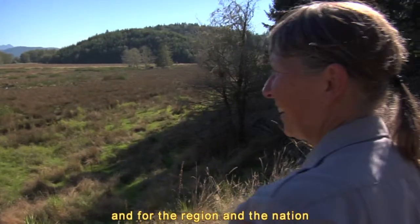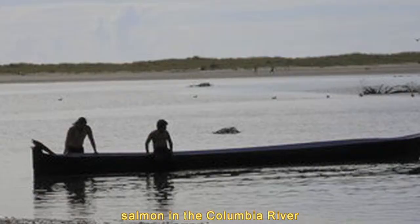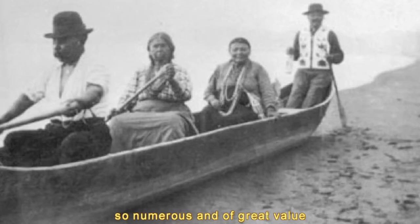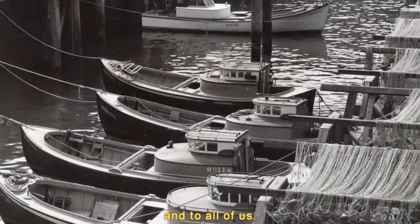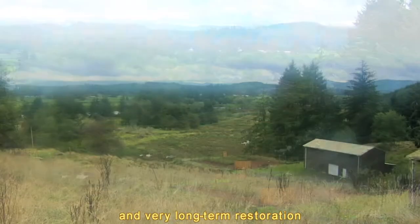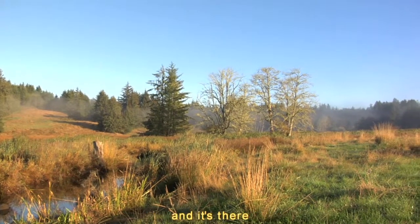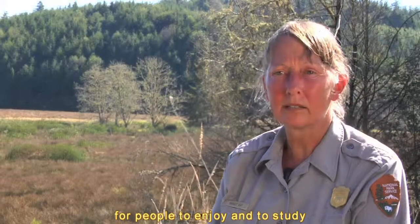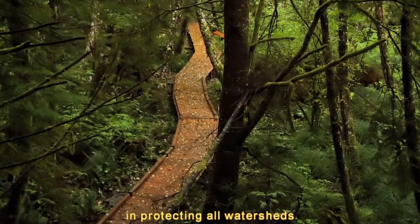Well, in terms of the long picture, this is a great symbol of hope, both for the Park Service and for the region and the nation, because the salmon in the Columbia River were an important species, so numerous and of great value to the native people and the fishermen and their families and to all of us. You can undertake a large and very long-term restoration and over the long haul follow it through to success, and it's there many, many years into the future for people to enjoy and to study and to see the value from.